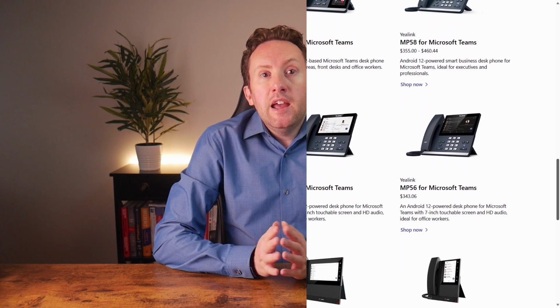In terms of licensing, Teams Phone is an add-on to your base Teams license that is included with Microsoft 365 or bought separately. You can just buy the Teams Phone license from Microsoft and then bring your own calling plan in a number of ways, or you can buy the phone license plus a calling plan from Microsoft. Teams Phone with a domestic calling plan that gives you 3,000 minutes in the US is $15 a month.